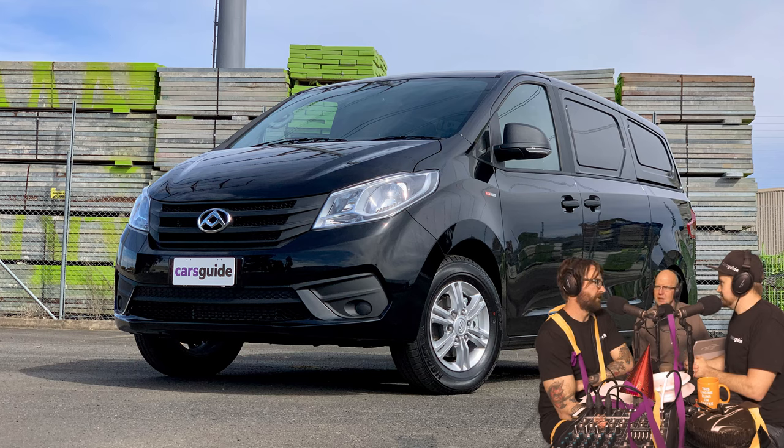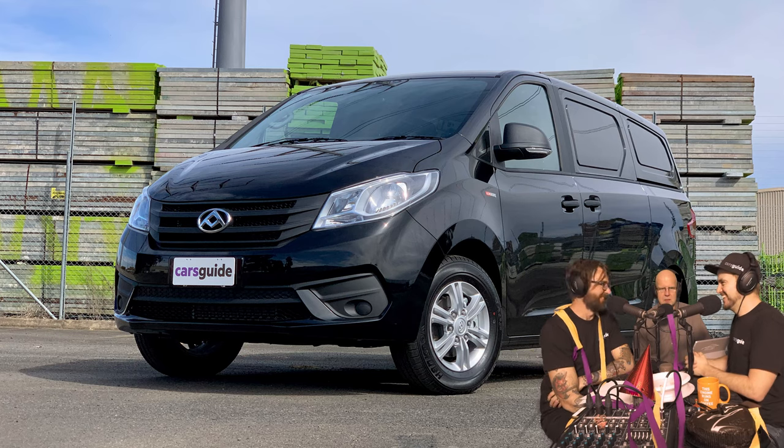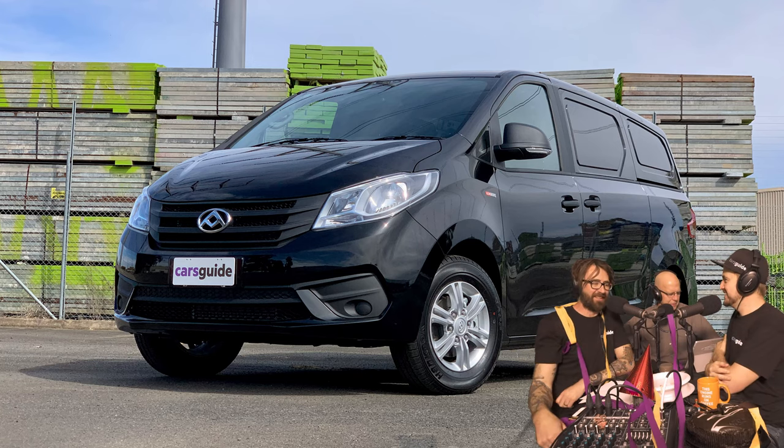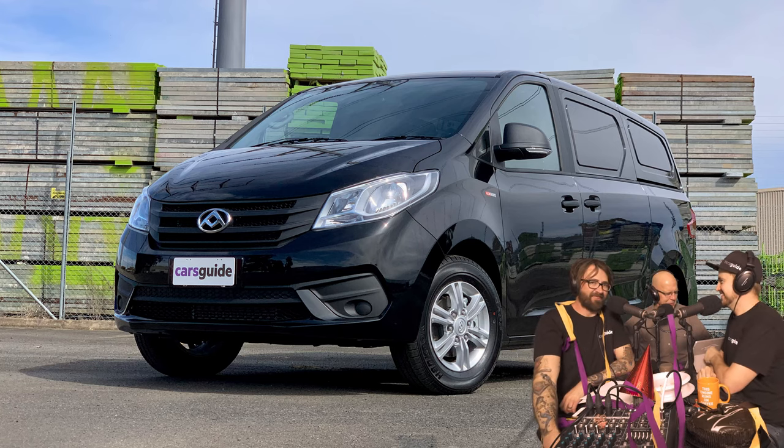Well, I think the solution is just don't crash it. That's a great, great idea. I don't know why we don't strike on that one more often. Pardon the pun. Who needs safety ratings? Just don't crash.